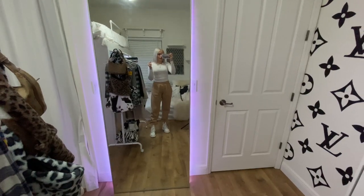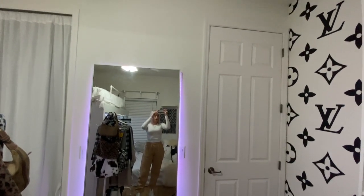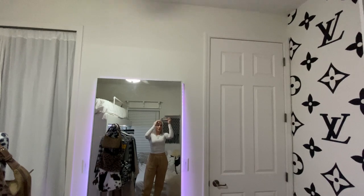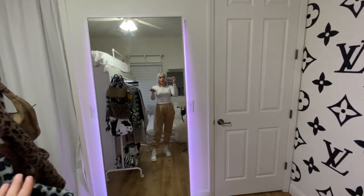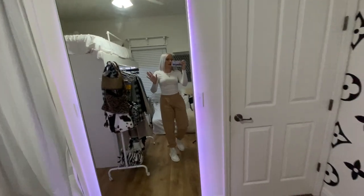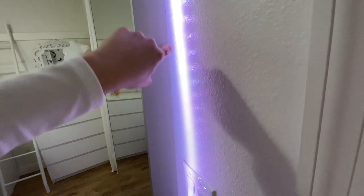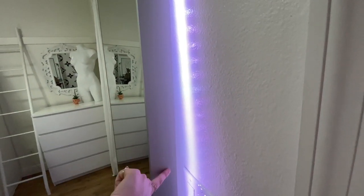This mirror from IKEA, it's the IKEA Hovet mirror. It's extremely tall. For reference, my ceilings are, I think, 9 foot 4 inches tall, and I know it's at least 3 feet wide, so it's really big. But what I did is I just added the LED strips from Amazon onto the back of it, so I can change it to be whatever color I want.